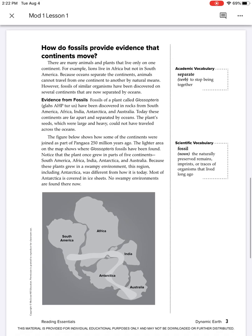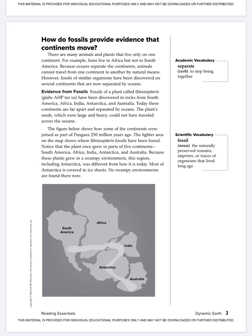How do fossils provide evidence that the continents moved? There are many animals and plants that live only on one continent. For example, lions live in Africa but not in South America. Because oceans separate the continents, animals cannot travel from one continent to another by natural means. However, fossils of similar organisms have been discovered on several continents that are now separated by oceans.